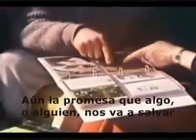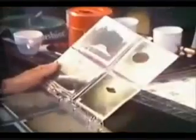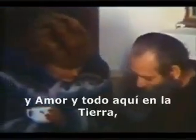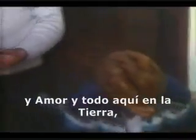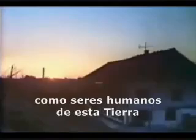Many of those who come seek answers, assurance, even the promise that someone or something will save us. If we want peace and knowledge and love and everything here on earth, we have to change everything by ourselves as human beings from this earth.